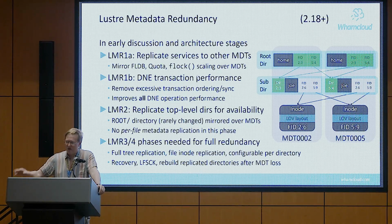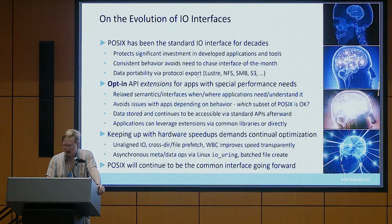And then it will work its way down through the tree, so you'll be able to configure, this is a high availability directory, people's home directories, you want those to be fairly robust. This is a scratch job. It doesn't need to be robust. Maybe every 24th checkpoint you do would go into a mirror directory. There's always going to be a performance trade-off. Nothing is free, so you want to be able to select that. And either the user or the administrator can tune that on a per-directory basis. That's 2.18 plus, but we'll get some incremental improvements along the way.